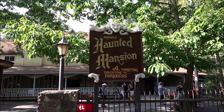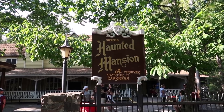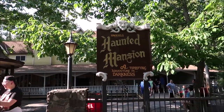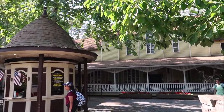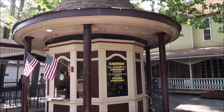All right, enough of the potato pancake business. Now it's time we head into the haunted mansion. I am so excited for this. This is one of my all-time favorite dark rides, a terrifying adventure in the darkness. And it's a haunted mansion, but this one you actually have to pay for. It's $3 and it's totally worth it.